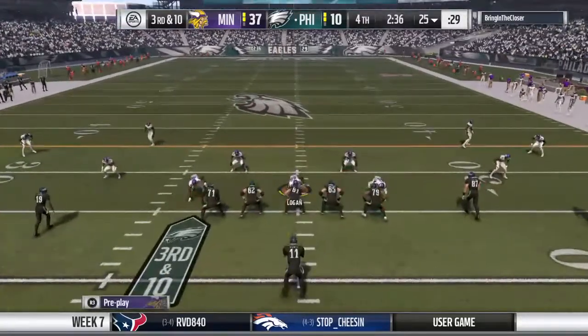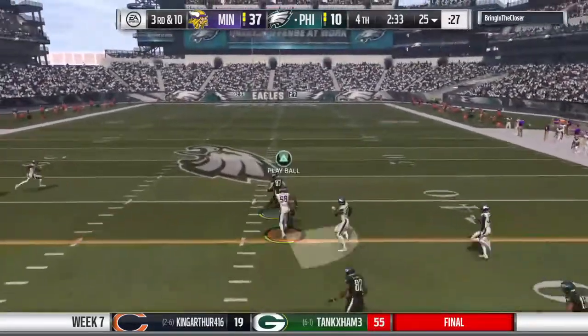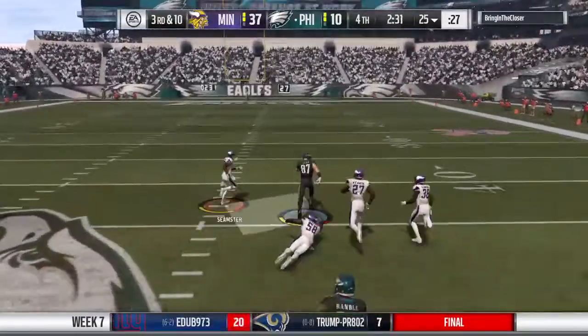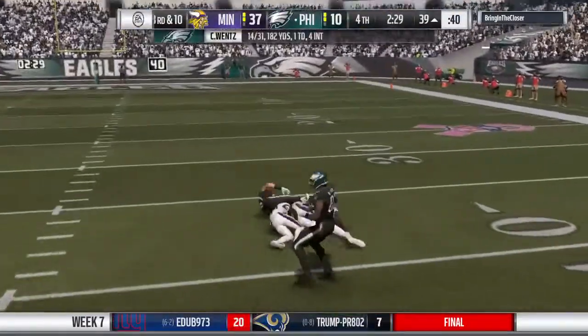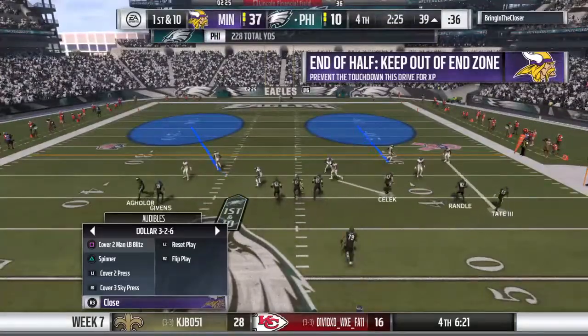They come up in an empty set. Four wide receivers, one tight end. Throwing is Wentz, and it's caught by Saleh. And he's taken down, but not before he gets this into enemy territory across the 40.